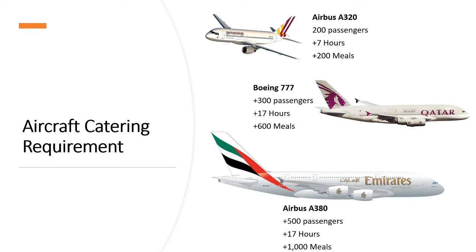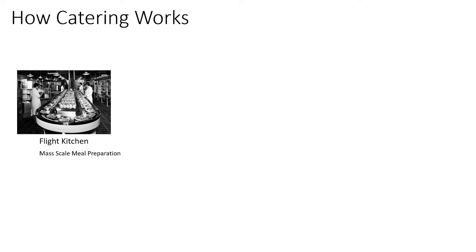Similarly, code-F aircraft like an Airbus A380 carrying 500 passengers on a long-haul flight will have to keep more than 1,000 meals on board. Let's look at how aircraft catering works. Meals are not prepared during the flight. They are prepared at a remote location called a flight kitchen, which is a place for mass-scale meal preparation. A flight kitchen will either be at an airport or in close proximity of an airport. Generally, every airline has its own flight kitchen where staff work in shifts 24/7 preparing meals for the airline.